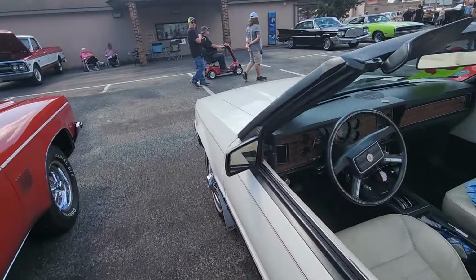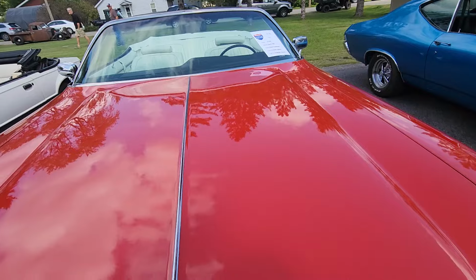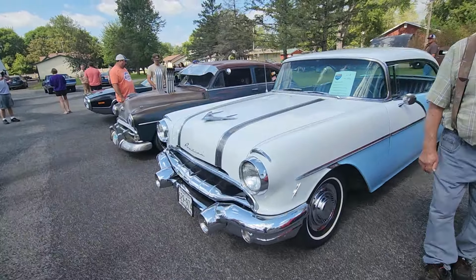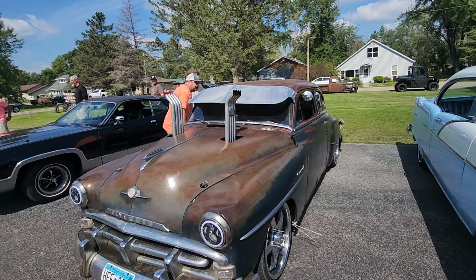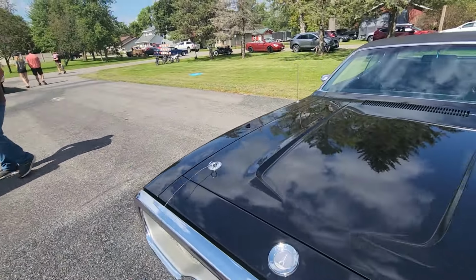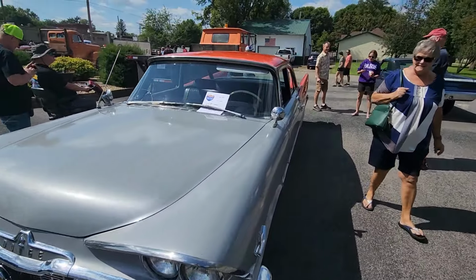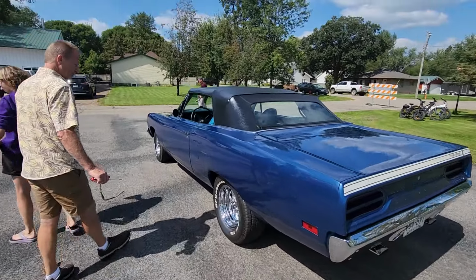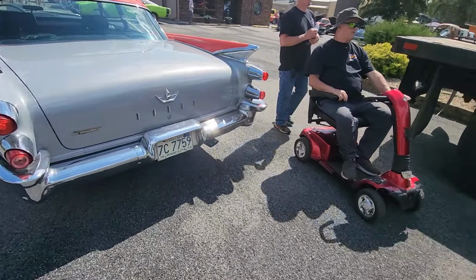Mustang convertible with a Superior Ford sticker on it. Boss 302. 2013. '56 Pontiac. Sebring. '59 Dodge Coronet. Yep. I think I've seen this one before. There's a Roadrunner convertible. More wings. '58. Well, call her and see what's going on.